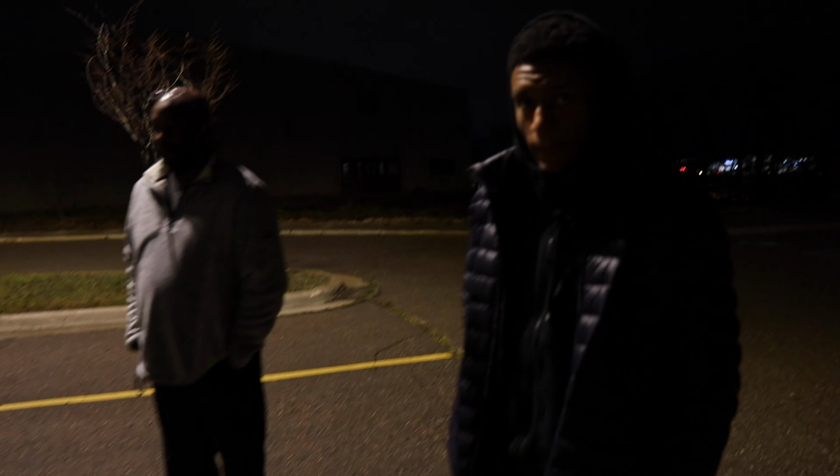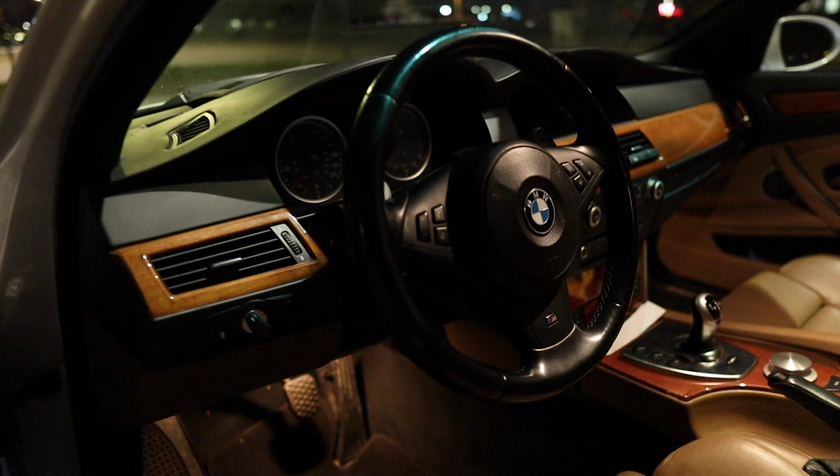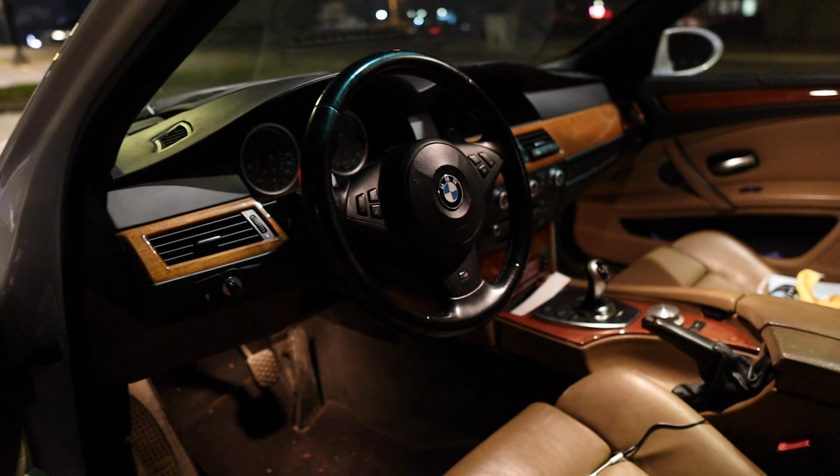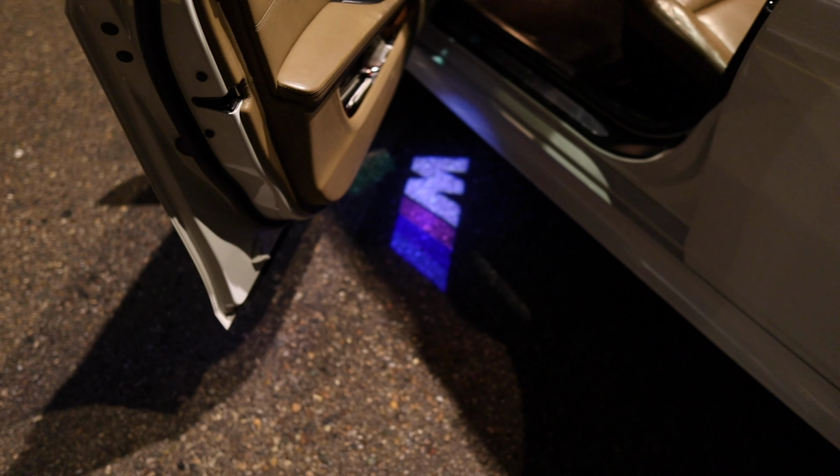So how long you had this? Maybe like, what, 5 months now? Loving it. Having some fun with it. So you said, what color interior is this? Portland brown. That's nasty, bro. Yeah, that looks good. Got the M on the concrete.